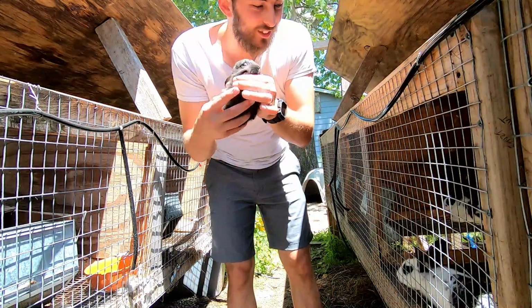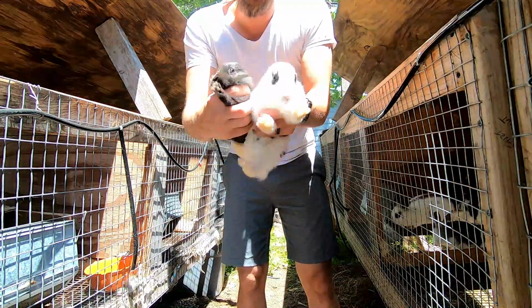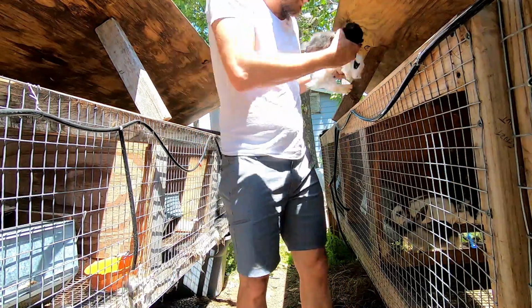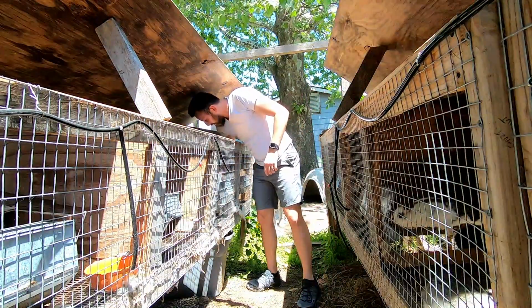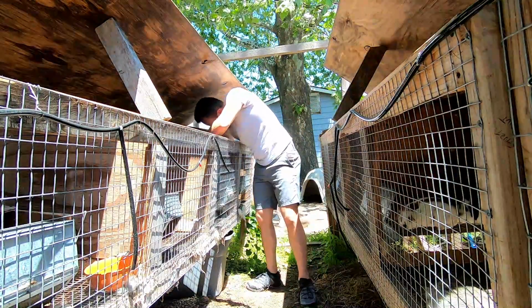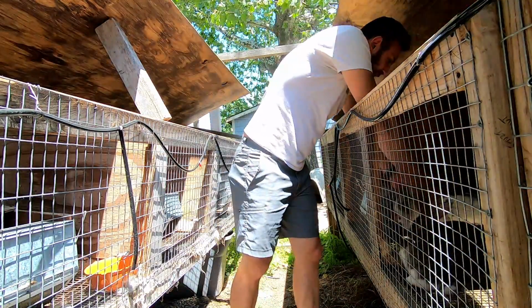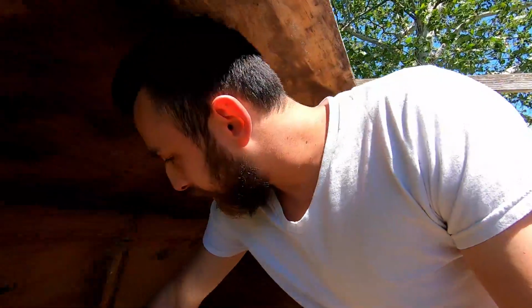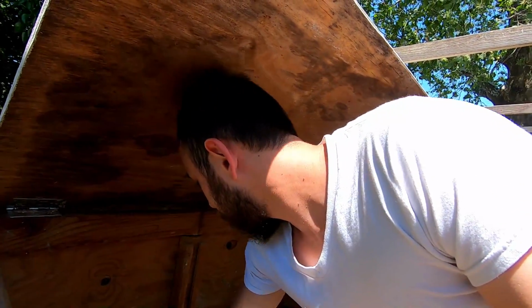This guy's so much littler than his brothers. Look at this. Look at the difference in size. Look at that. This one's huge. Alright, so now let's take this rabbit right here and move her.